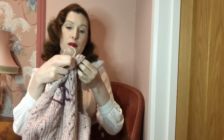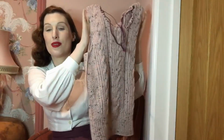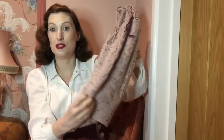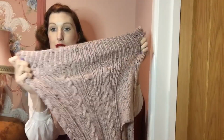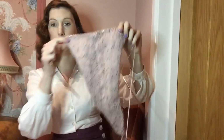I just made a big hole in it. No, it's okay, I haven't. Usually it would take me about a month in 4-ply to get this far, especially because of the ribbing. That's always the most traumatic part, isn't it? But no, this has knitted up so quickly. So if you want to give the WI Aran Tweedy knit yarn a go, go for it, because it's so lovely.